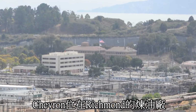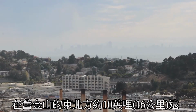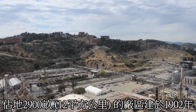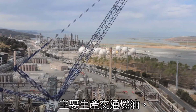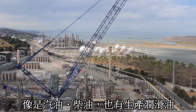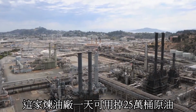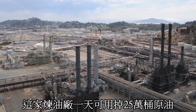The Chevron Richmond refinery lies approximately 10 miles northeast of San Francisco in California's Contra Costa County. The 2,900-acre facility was initially established in 1902 and primarily makes transportation fuels, such as gasoline and diesel, as well as lube oils. The refinery can process up to 250,000 barrels of crude oil per day.